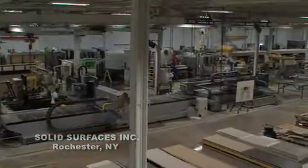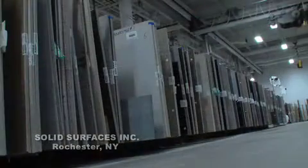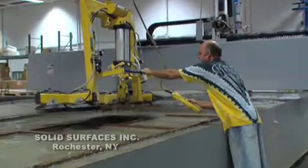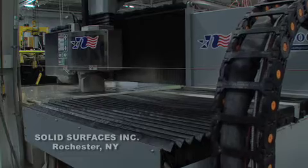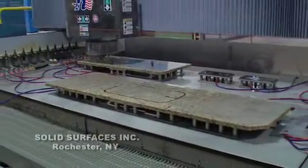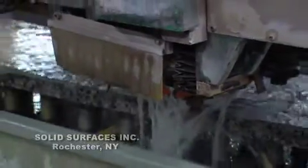The stone shop, that's a lot more heavy equipment. Same process though, same idea. All the rough slabs get put on a twin table machine, and they get all cut by a computer-controlled saw. Once they come off of that machine, they go on to the CNC machine. Very similar to the Corian one, but it also then profiles the edges.